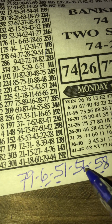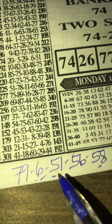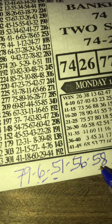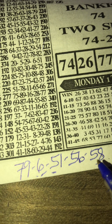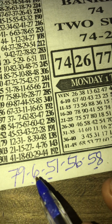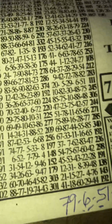I can use any of them as the third number because the key of the 56 is the 79. Then the 51 and single 6 is now my neat counter, before 13 also counters to 58. So I'm going to use the 51 as the full banker, and then single 6 and the 58 as the two shots, both two shots to join them to play.